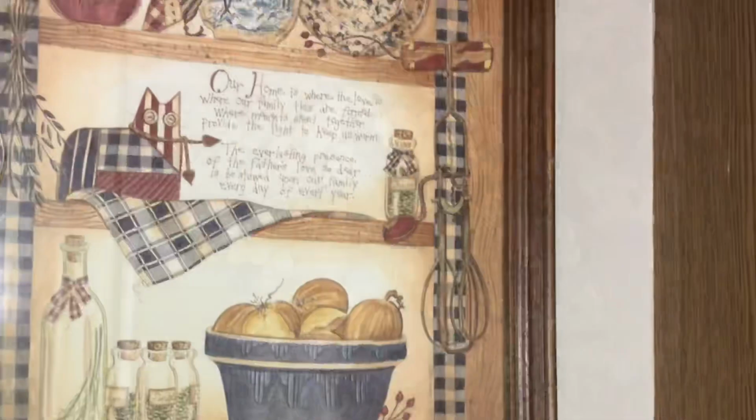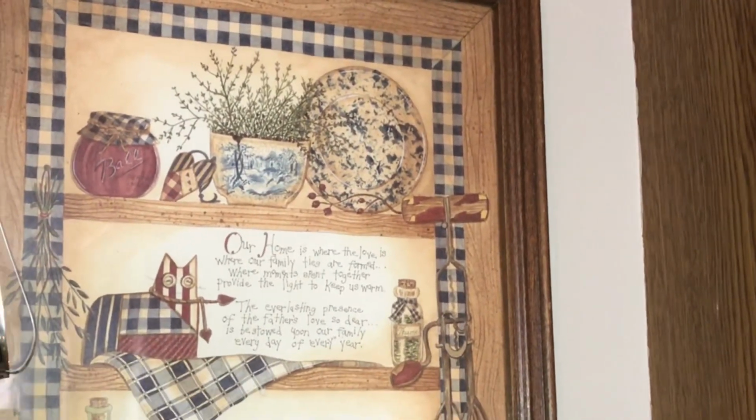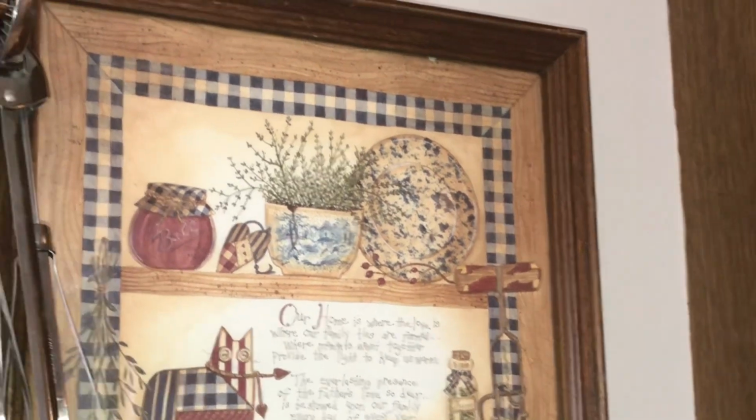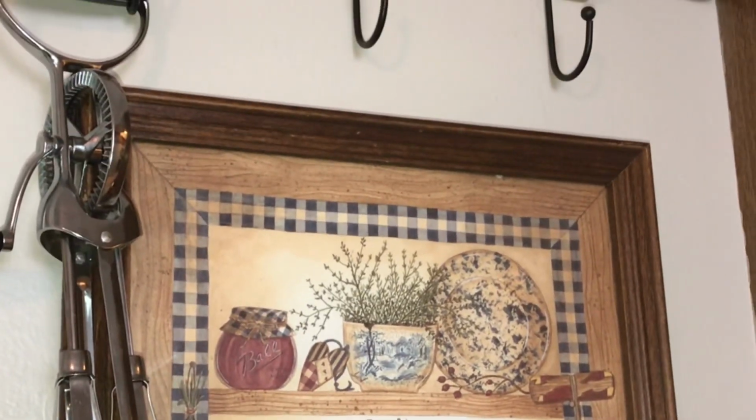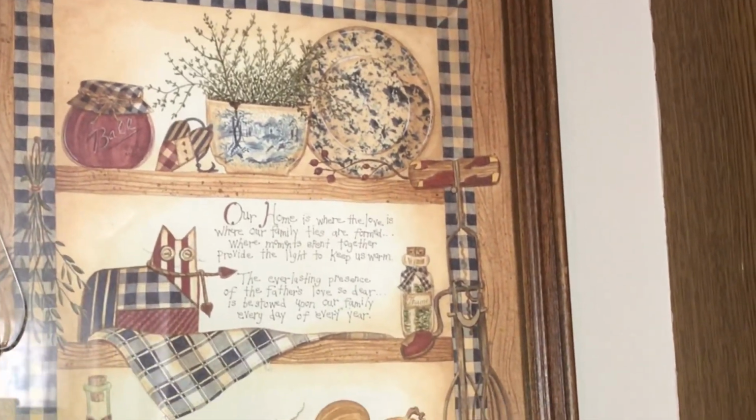I love that piece. Now on this little wall here, I just have this beautiful picture that I picked up from the thrift store. And before I read what's on it, my mom gave me this old-fashioned hand mixer, which I just think ties in with the photo. I just love all things old-fashioned.